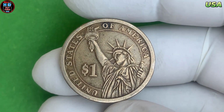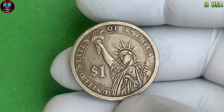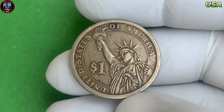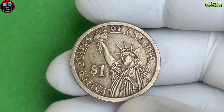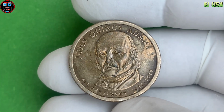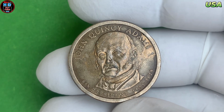So when a coin of this caliber hits the private auction market, excitement spreads quickly. Experts gather. Bidders prepare. And when a flawless, highly rare John Quincy Adams gold $1 coin was recently offered to a select group of collectors, it made headlines in the numismatic world. The coin's condition, its historical importance, and its unmatched rarity created a perfect storm of value.